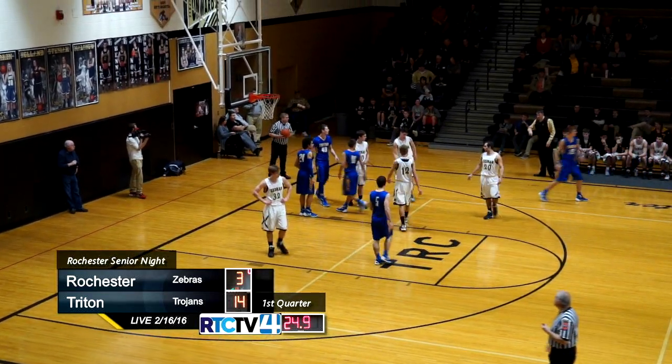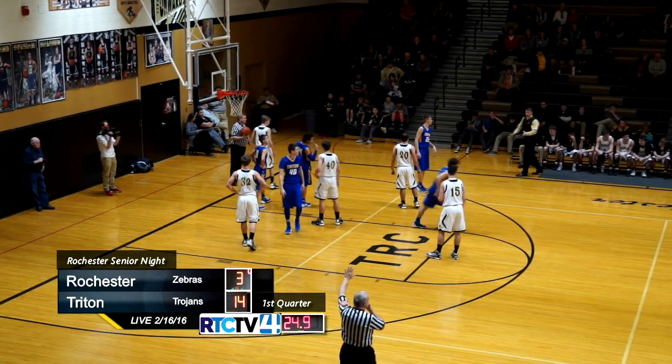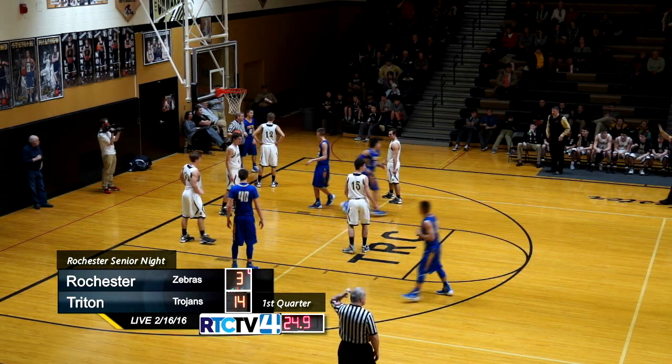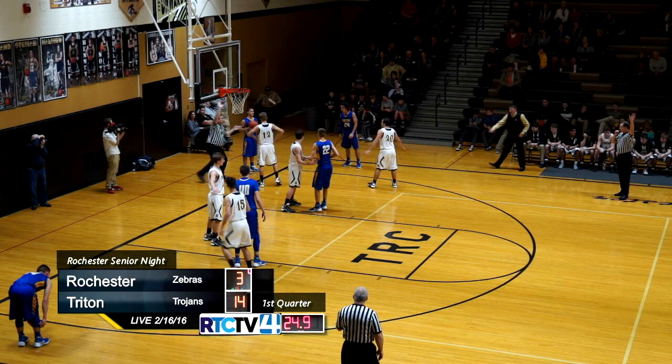Yeah, Zebras in extended 2-3 zone, but really, especially with an 11-point lead, Triton's in no hurry to move the ball around and try to get the last shot of the quarter. Yep. If they get in a layup or an open three, maybe, but really crisp, sharp passing by the Trojans against this zone. 25 seconds to play, first quarter.